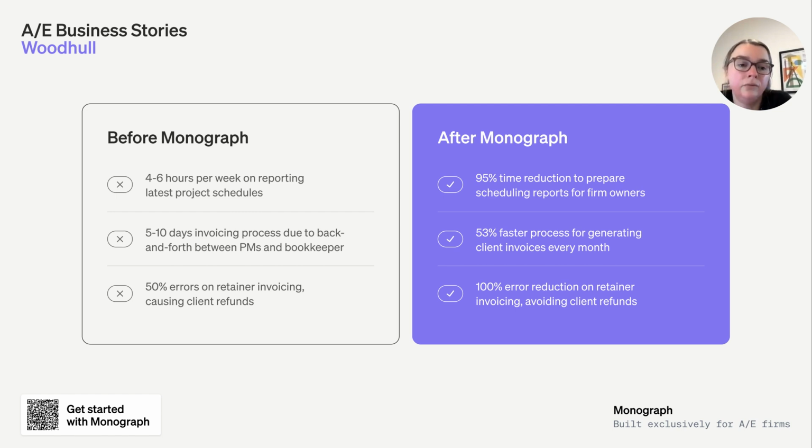And then from a cash flow perspective, the way we were running in BQE Core, we had a really cumbersome process in terms of how we sent invoices out to clients. That's been vastly reduced. And then the third point here is, as part of our design contracts, there's a retainer that clients pay upon signing the contract.